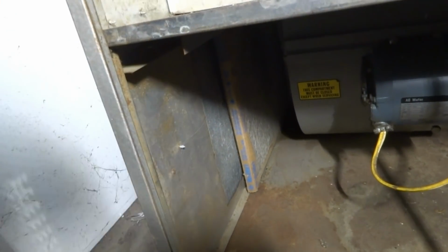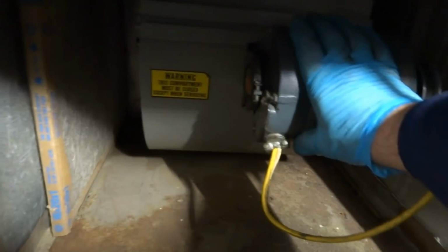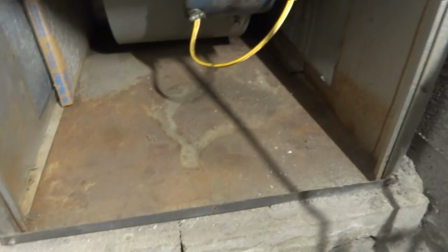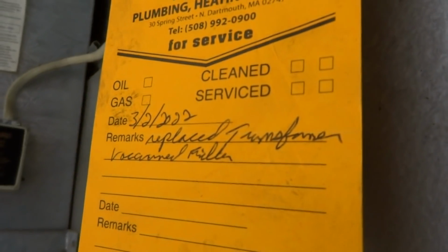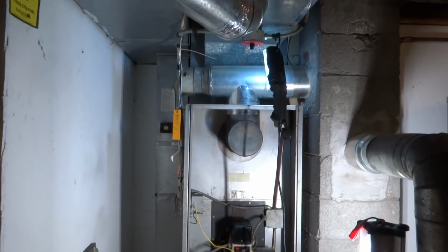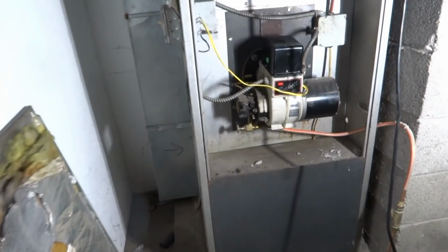I'm just going to swap it around a little bit here. I don't think the fan's even kicked in yet. We'll have to see. Hopefully this thing works. So I replaced the transformer, and then vacuumed the filter. He's going to get some new filters. The fan did kick in, so that part's working. You only ran it a few days here and there, and the nozzle's like brand new. No sense in changing that out.